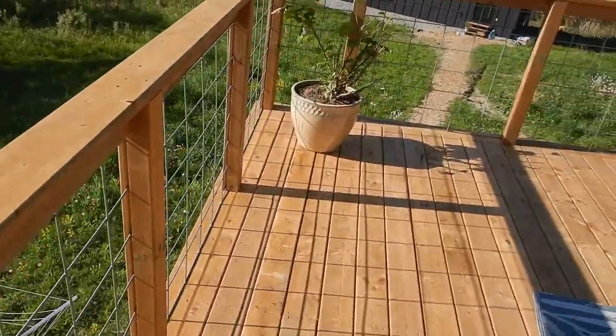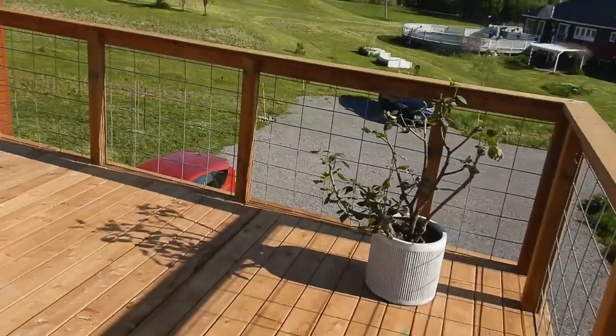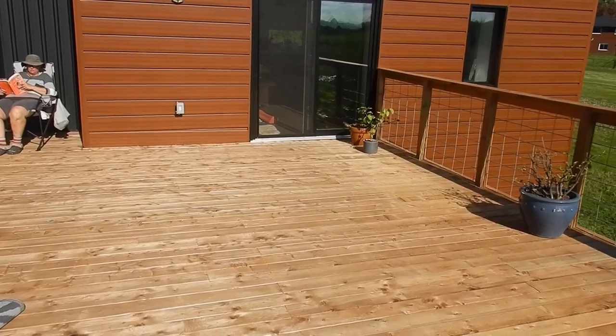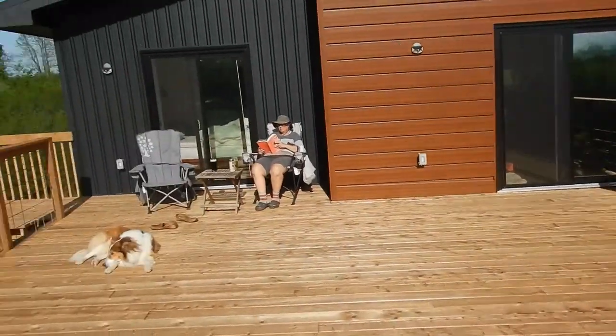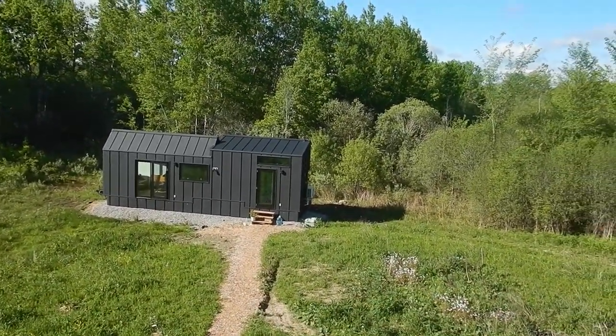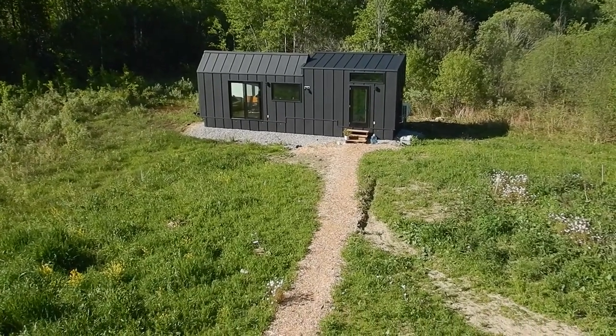I've moved my hibiscus plants, so there's 1, 2, 3, 4, 5. That little one in the corner in the blue pot is actually Rachel's, and then Rachel's got another little hibiscus that's down there on her steps.